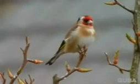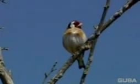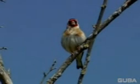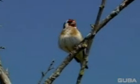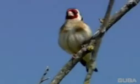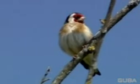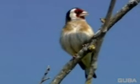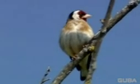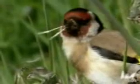The goldfinch's looks, as well as its attractive calls and more elaborate song, make it a welcome visitor to gardens. Also, a treat to see are its lively antics when feeding.